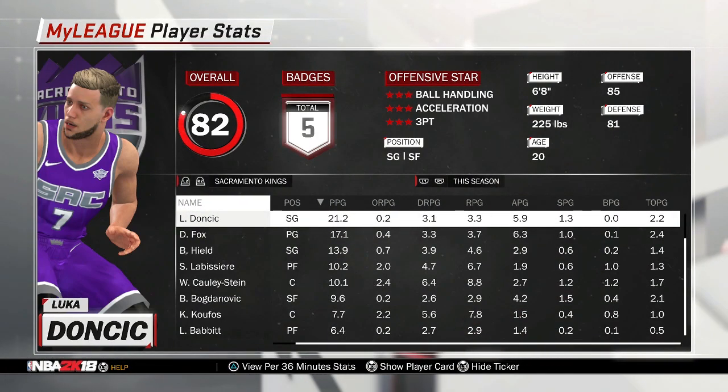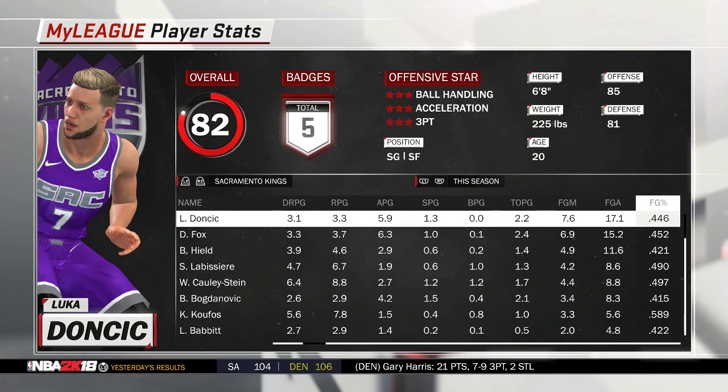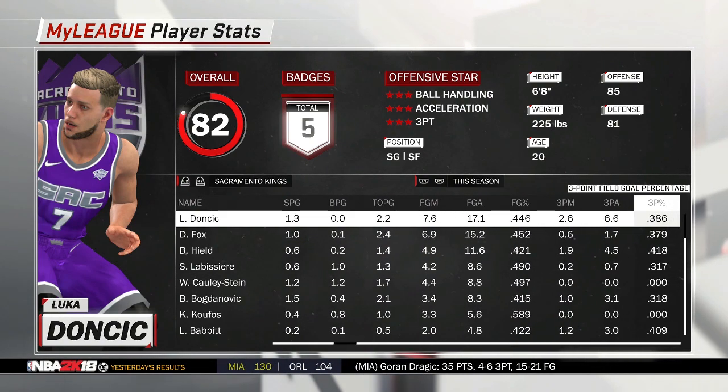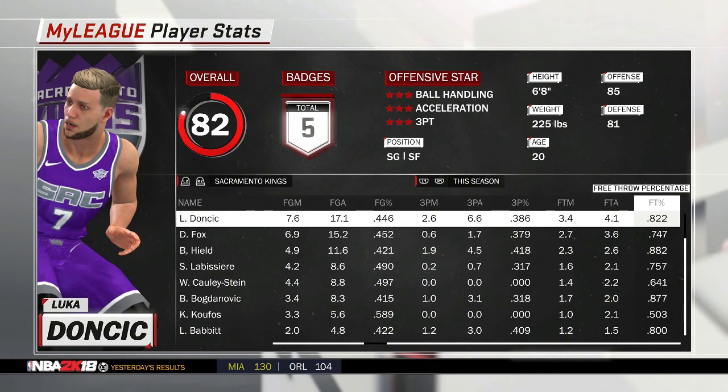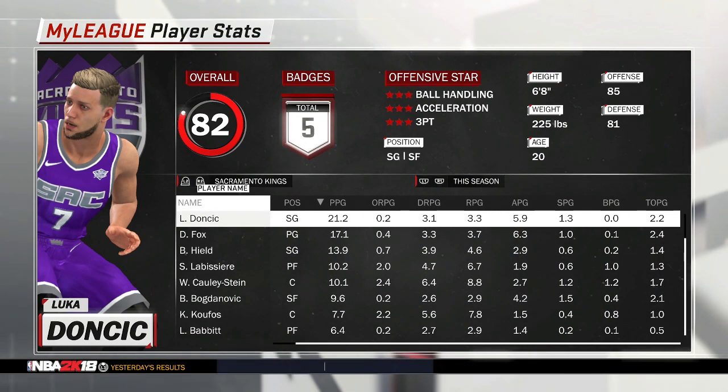So Luka Doncic, in his first NBA season, at 21 points and 6 assists, with about 3 rebounds per game. He shot 17 times a game, about 45% field goal percentage, 3-point percentage around 39%. Those are elite numbers, man, for his first NBA season, coming from the Euro League, not to mention that.